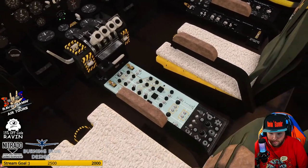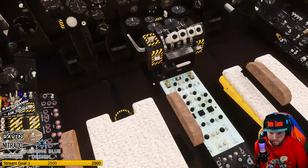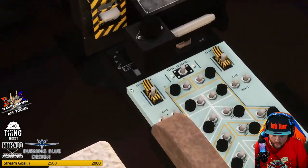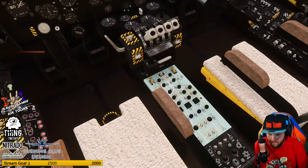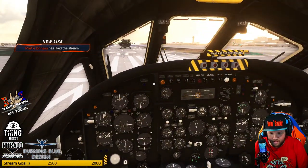Let's get going. Oh, why has that flight panel gone blue? I don't think that's loaded in right. That's never been blue. Alright, let's go.